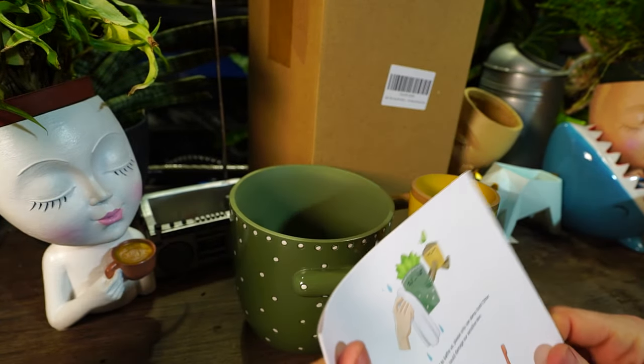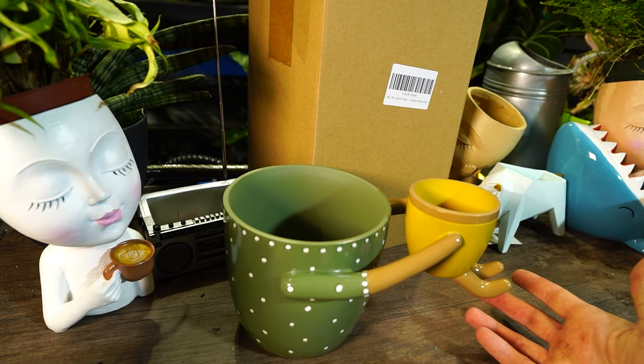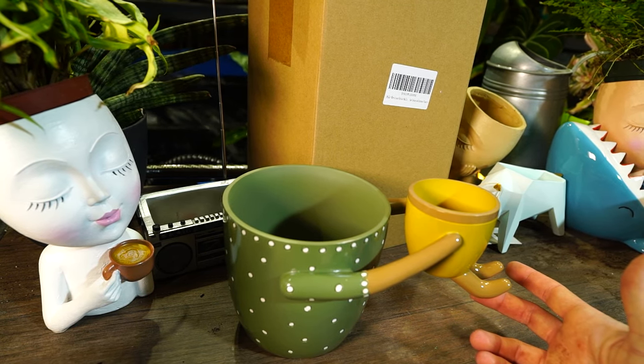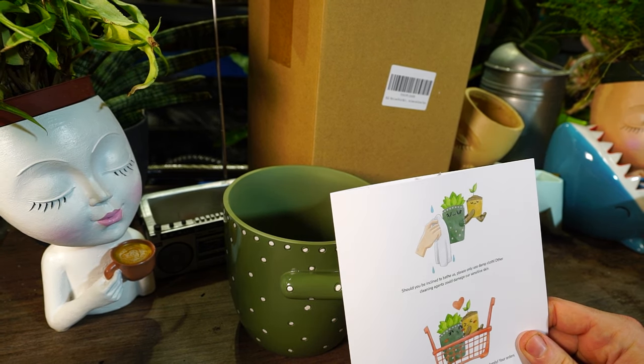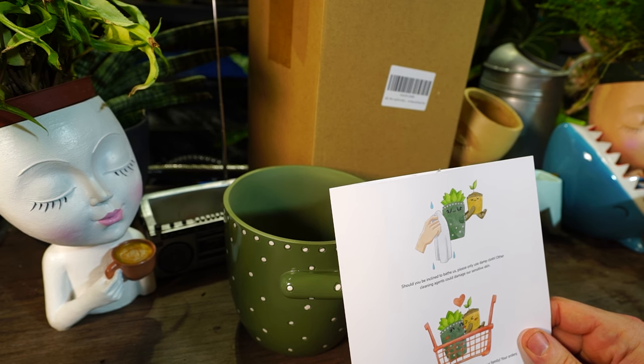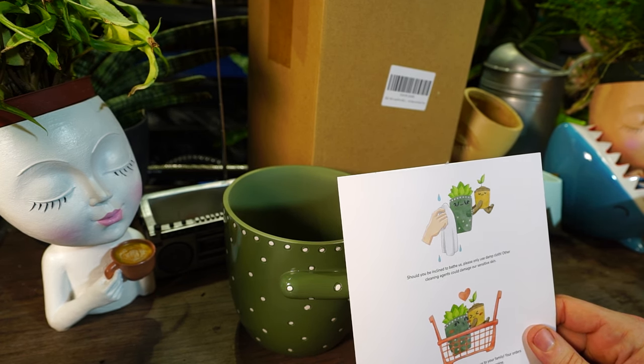What's with the personification? Are little kids buying flower pots a thing? I'm sure that some are. I was into plants when I was a kid, but it almost feels patronizing to be reading something like this as an adult. Should you be inclined to bathe us, please only use a damp cloth. Other cleaning agents could damage our sensitive skin. Last but not least, thank you for walking us to your family. Your orders and reviews matter.